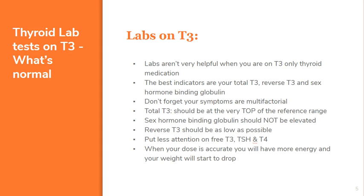When you're on T3, your labs just aren't that helpful, okay? And it's just the truth. They're just not very helpful. But there are things that you can use to give you a gauge as to where you are in your treatment. And those lab tests, believe it or not, are total T3, reverse T3, and sex hormone binding globulin.